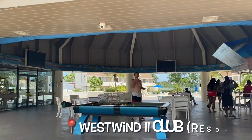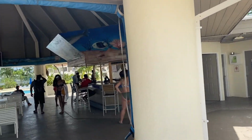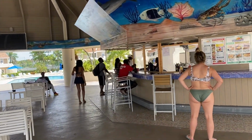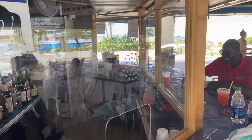Here we are at the spot that has the conch. I don't know what the name of this resort is, but it looks cool. It has a little bar here. Try to find the name. Oh, this is at the West Wind. That is where we're currently at.